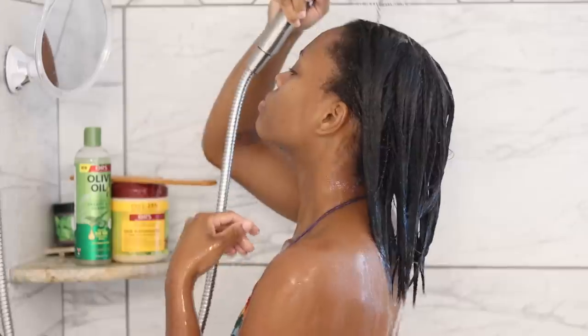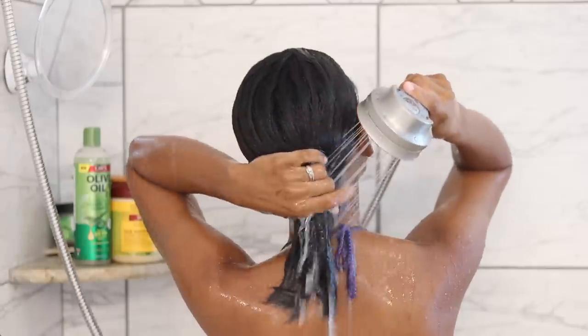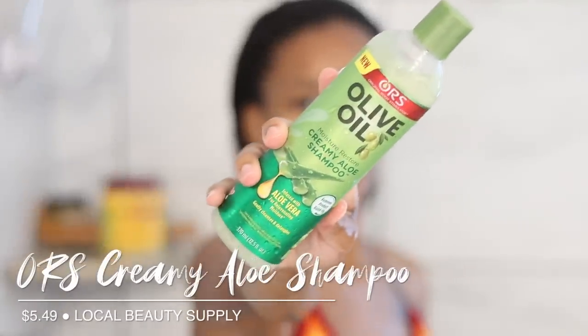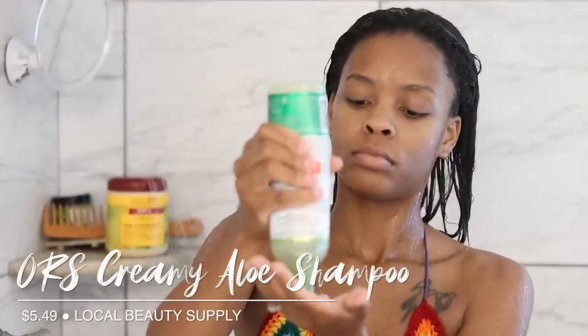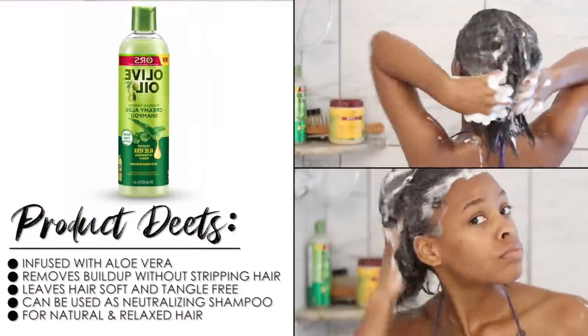Starting off on some dirty hair, very dirty, because I haven't washed my hair in like 2 weeks, which is really unlike me. So we are really about to put this shampoo to the test. I'm starting off with the ORS Creamy Aloe Shampoo. It was only $5.49, and I found this at my local beauty supply. So let's jump into the product details.